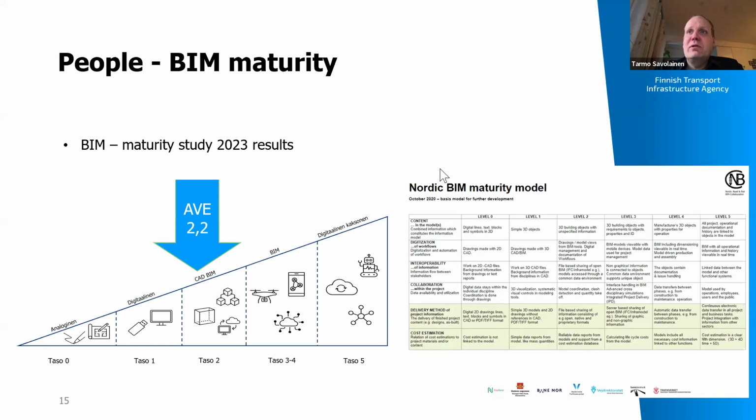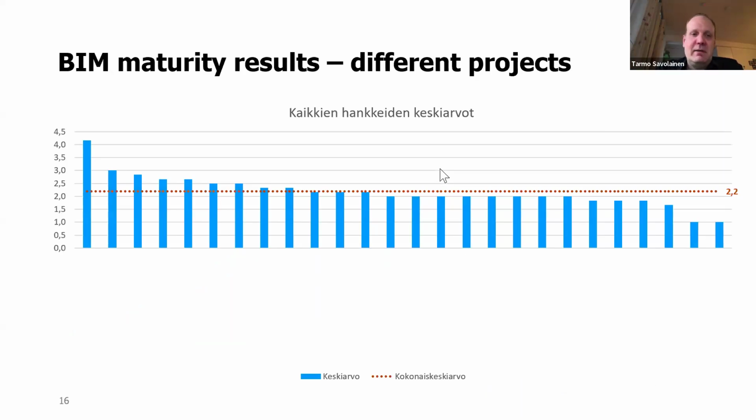Our measurement in 2023 showed that our average is at level 2.2. Of course, that doesn't tell so much, but we make this measurement every now and then, also in the future, and we want to see how this is developing. The average doesn't tell so much. This is how the average is divided among the projects. I took the names of the projects off, but all 28 projects we have measured are there, and you can see that we have very different results.